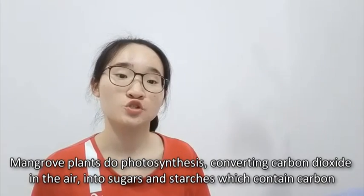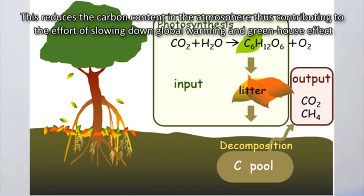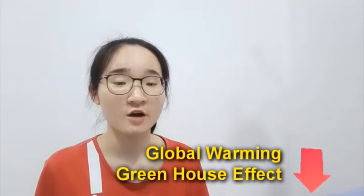Mangrove plants do photosynthesis, converting carbon dioxide in the air into sugars and starch which contain carbon. This reduces the carbon content in the atmosphere, thus contributing to the effort of slowing down global warming and the greenhouse effect.